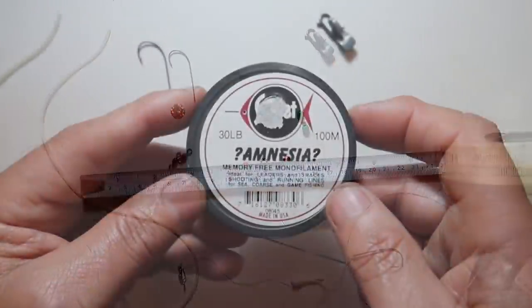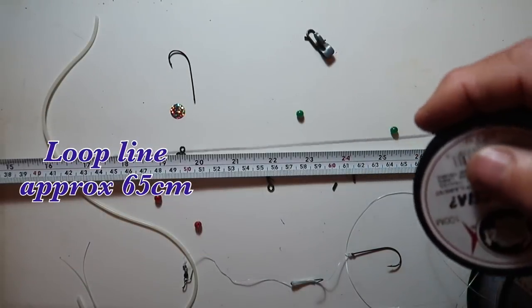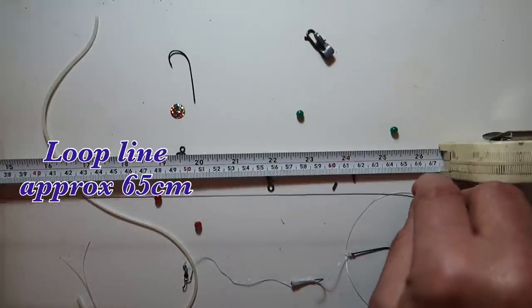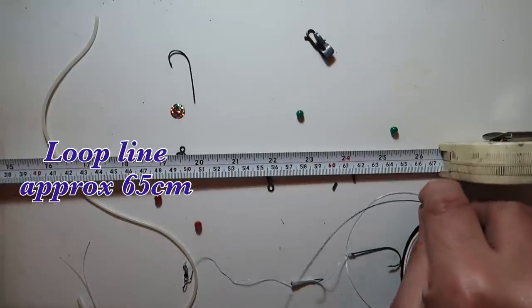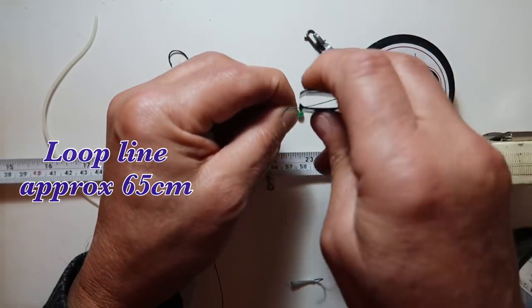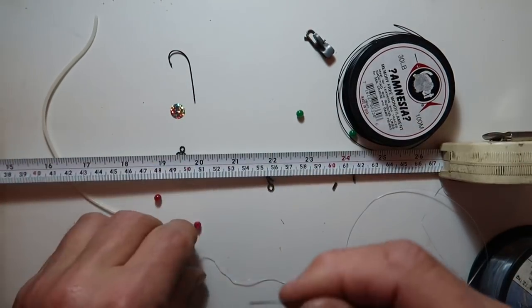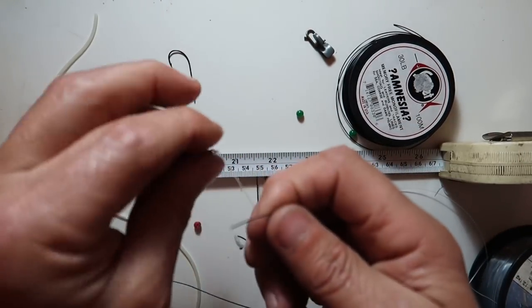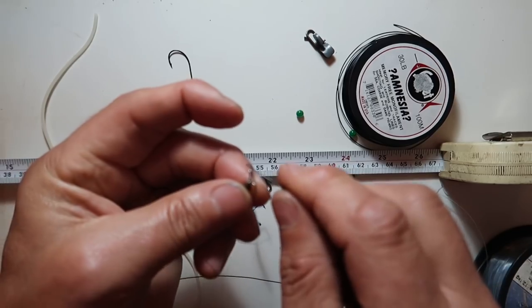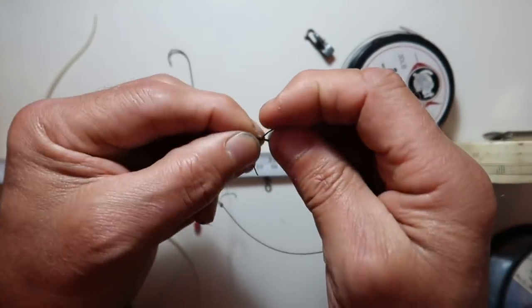The line for the loop needs to be fairly stiff, and I go for 30-pound Amnesia for this. I like to use black, but the colour of the line doesn't matter. I cut off 65 cm. This is then tied to the large eye of a cascade swivel, making the lower snood about 85 cm in length. With the line being black, it's easy to see how the uni knot is formed.